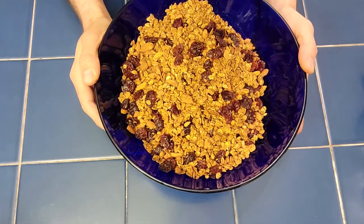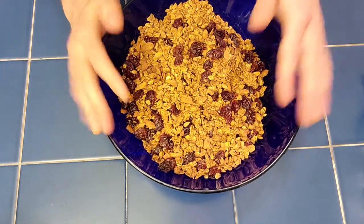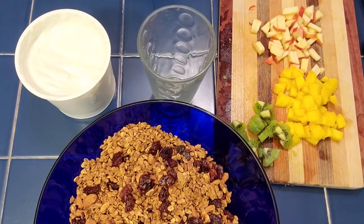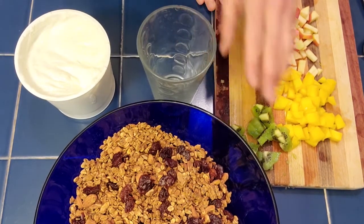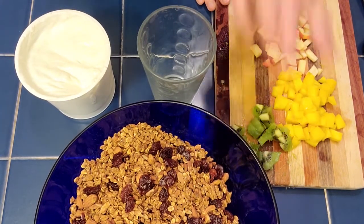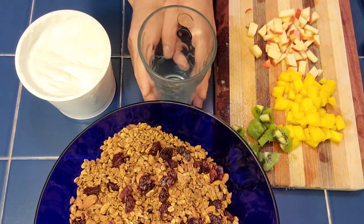our fruit, and we can get ready to assemble our parfaits in our glasses, and then we get to eat them. So here we've got our fruits that we chopped up earlier. We've got our finished granola. We've got our yogurt ready to go, and we've got our glass ready to assemble it in.